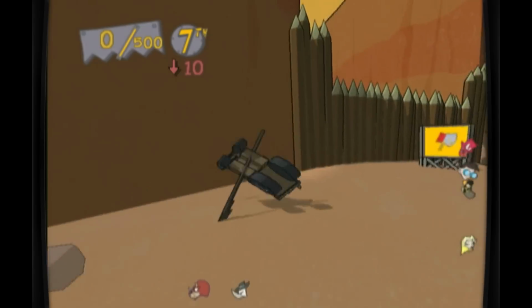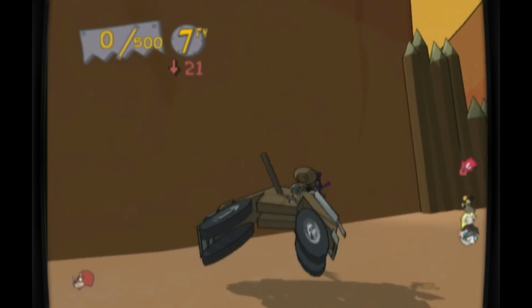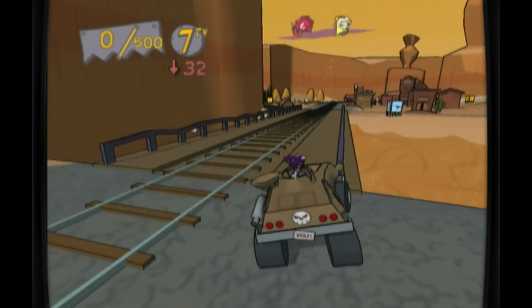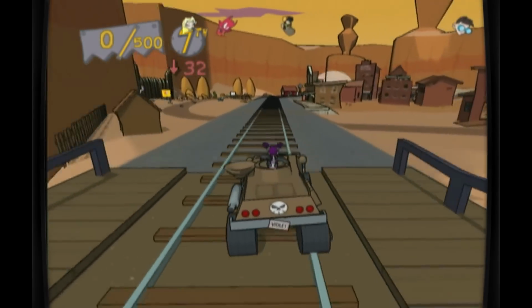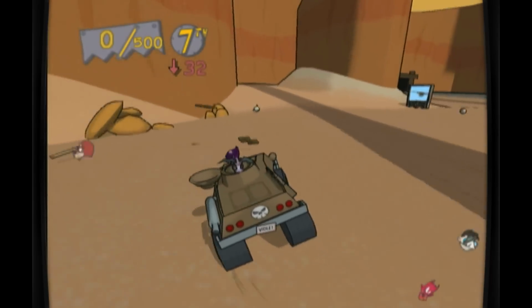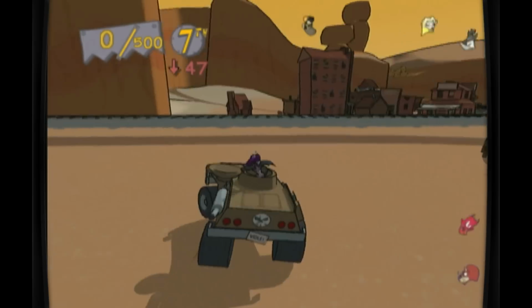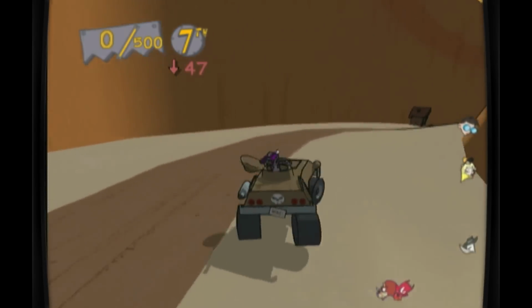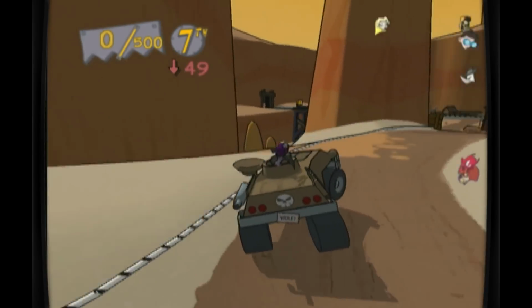Yeah, this looks... cel-shaded games are interesting to me now because they really do look great. But it really comes down to the art direction. If the art isn't good, it looks really bad. Yeah, exactly. The TMNT games of this era look very good. Yeah, they do. This looks suitably cartoony, actually.